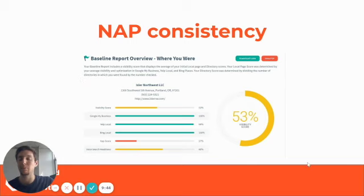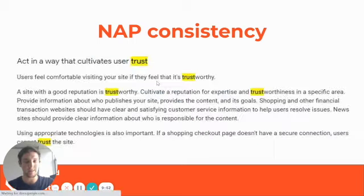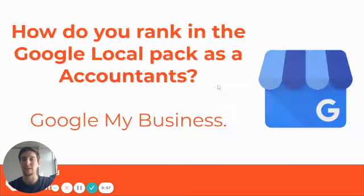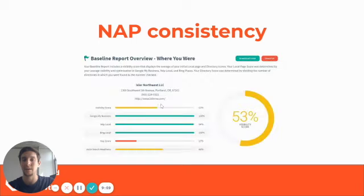This is a report that we can pull to get insights into their name, address, and phone number consistency. Their business is, I don't know if I'm saying this right, Isler Northwest LLC. This is what their Google My Business would say if they were to rank here: Isler Northwest LLC. What about their Facebook page? It might say Isler Northwest. It might not have the LLC. On other websites, it might say Isler Northwest LLC Accountants. And businesses do this. They have slightly different variations of their name around the internet.